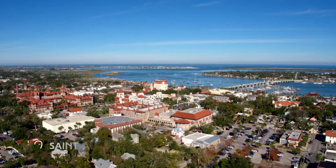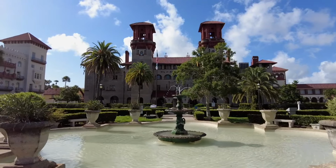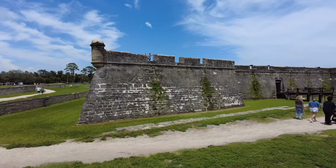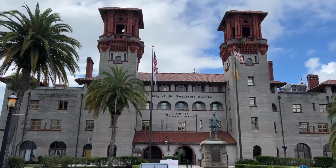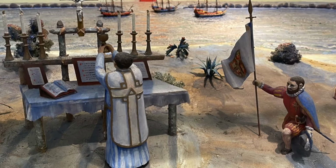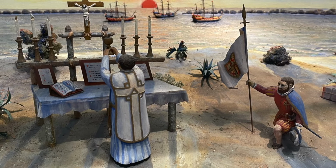One of the advantages to living in Florida is being able to visit this place anytime we want. If you're a history buff, St. Augustine is the one city you have to put on your Sunshine State bucket list. Established by the Spanish in 1565, this town less than an hour drive south of Jacksonville is the nation's first enduring settlement. It predates Jamestown in Virginia by more than 40 years.